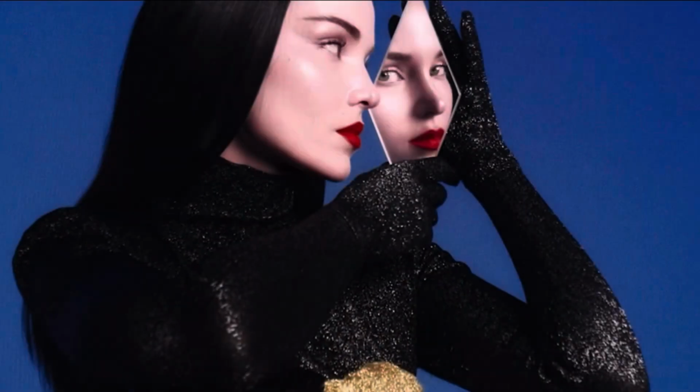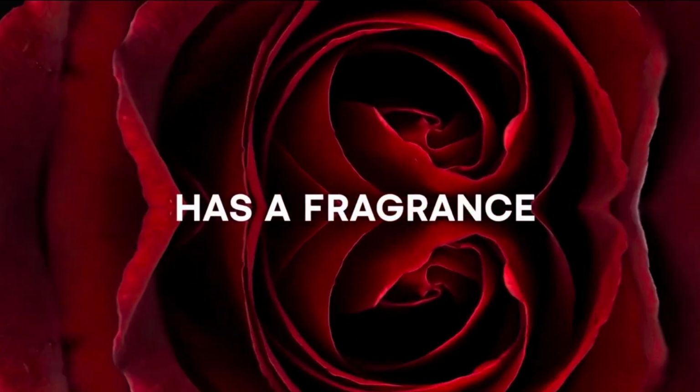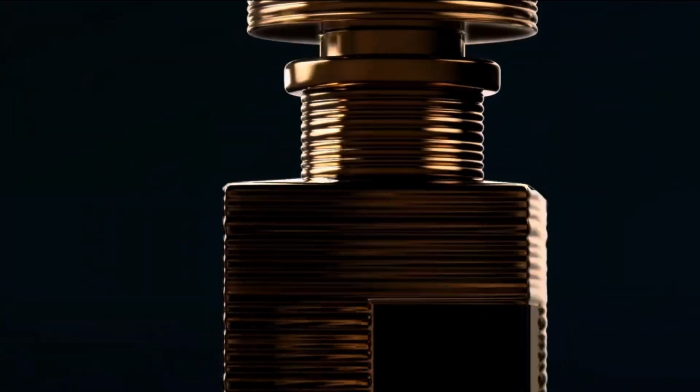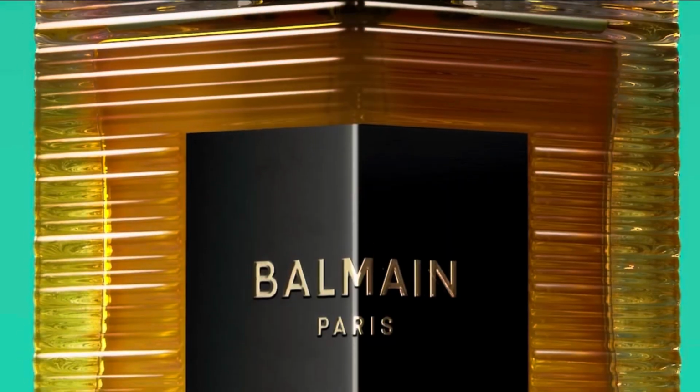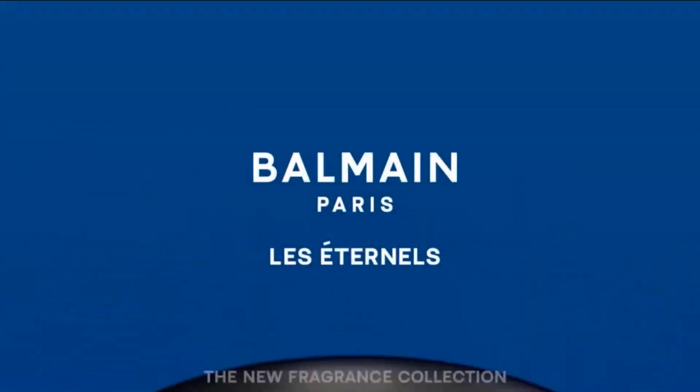But so this range is taking the route that Celine did. And what I mean by that is they're launching this entire range of fragrances like Celine did, as the inspiration of the in-house creative director. So in this case, it's Olivier Rousteing. For Celine, it was Hedi Slimane. So there's no credited perfumer for any one of these fragrances, just like Celine did not do that. I think we're going in that route. A lot of fragrance houses are starting to do that. I don't really like that.